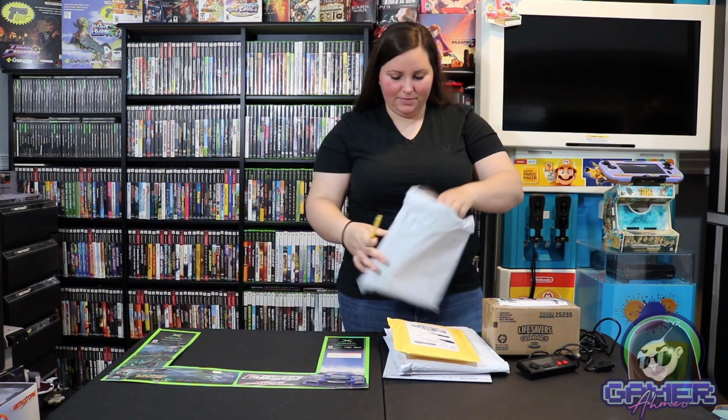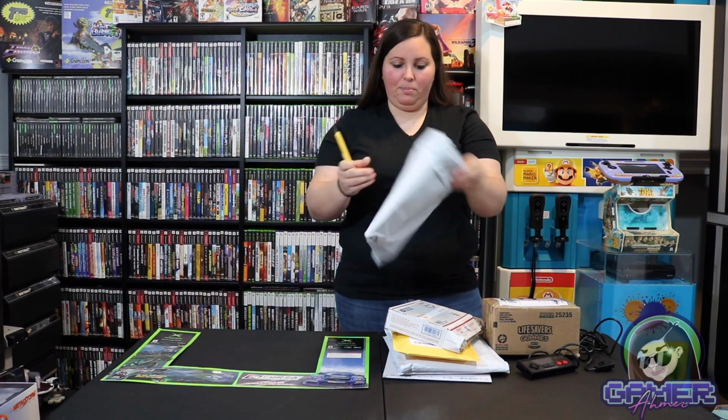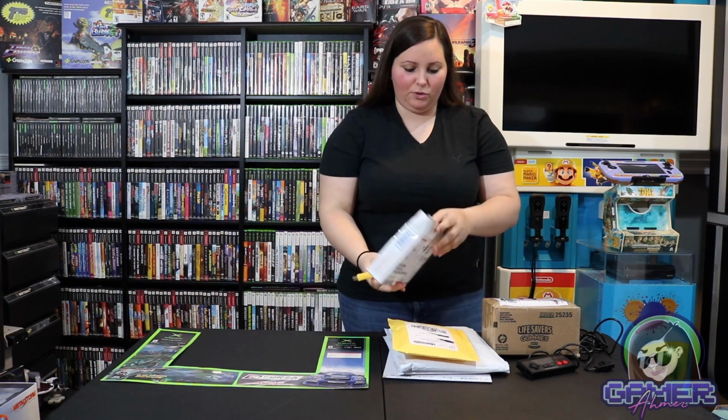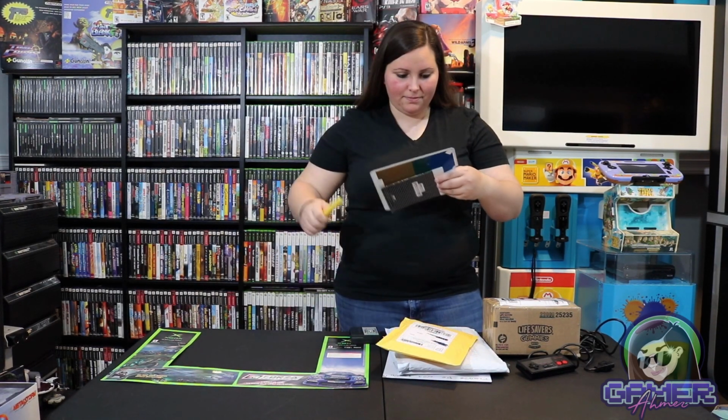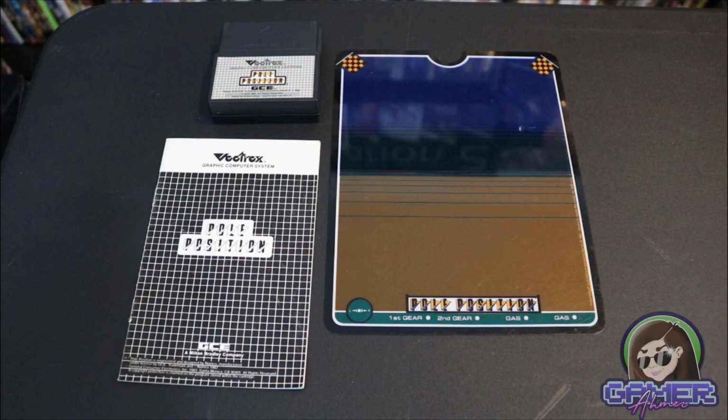this item. So it looks like it's actually packaged up in a couple envelopes with the bubble padding, and then we have this box. So this next item is actually a Vectrex game, and I actually have this same cart in my collection already. I really only bought this for this pretty awesome overlay. So I did need this Pole Position overlay for the Vectrex game that I had.